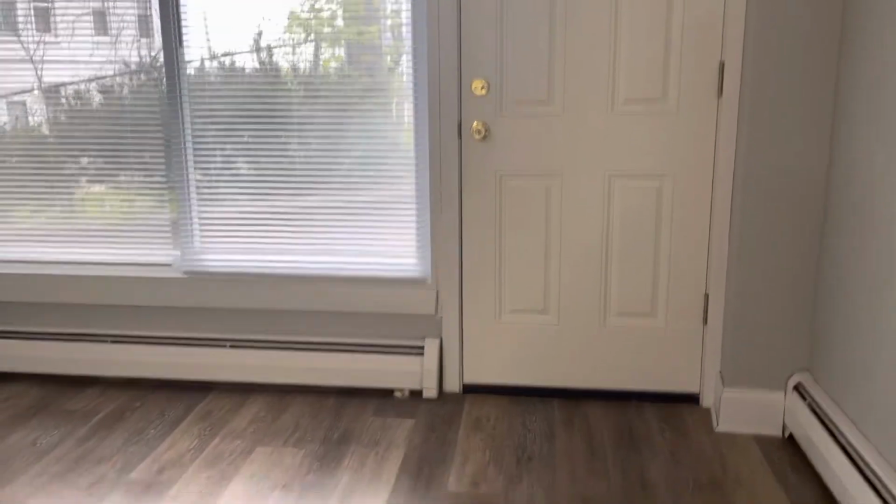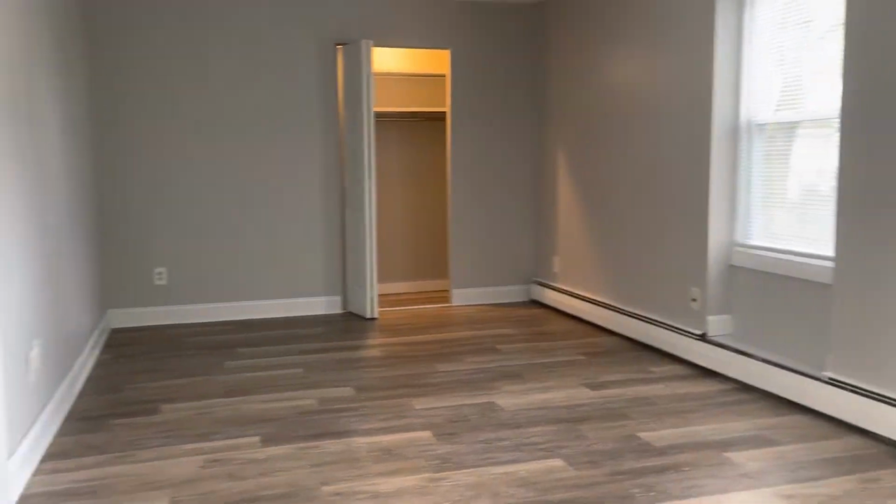Flooring here. Plenty of room for a queen set. Also a table or couch. Big closet here in the corner.